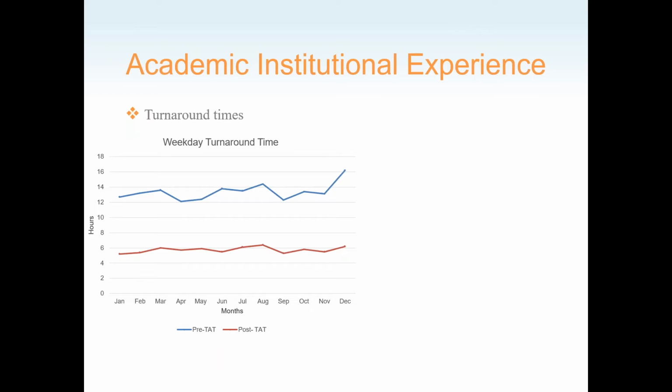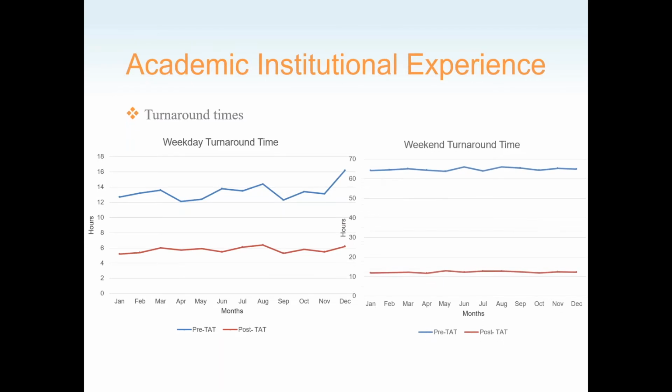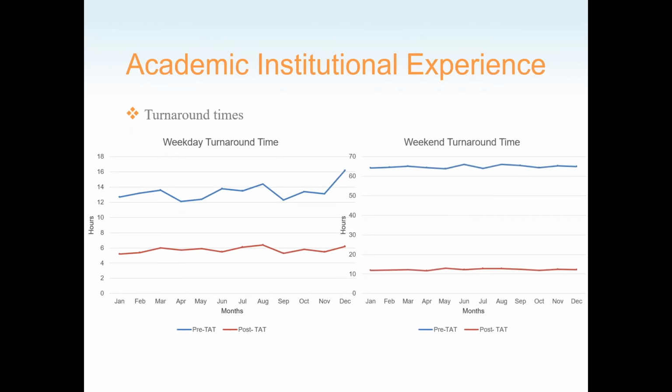drop in turnaround times. The effect on turnaround time was even more dramatic when looking at weekend turnaround time, where the turnaround time went from an average of between 60 to 70 hours to around 10 hours. Pre-Hermes, the residents would prelim these studies, and the attending would review the study on Monday morning, resulting in a significant lag in final sign-off. But post-Hermes, the attendings could review these studies remotely and sign off.